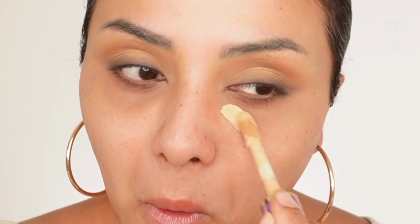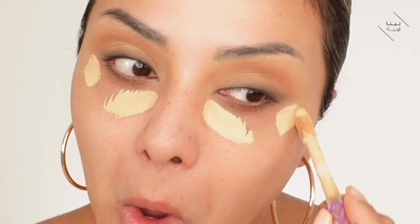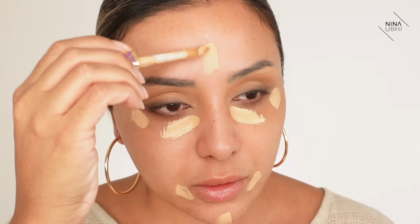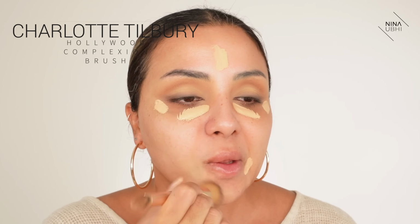Now I'm going to go to my concealer. This is the next step. I am going to apply my concealer here, anywhere where I want a bit of lift as well. Just want to open up these areas. You don't have to do it in the areas that I've done it, but this is the next step, the concealer. You can get a brush and just smooth over these areas.